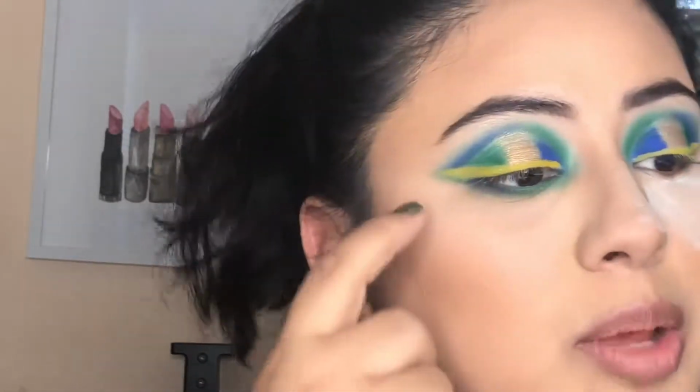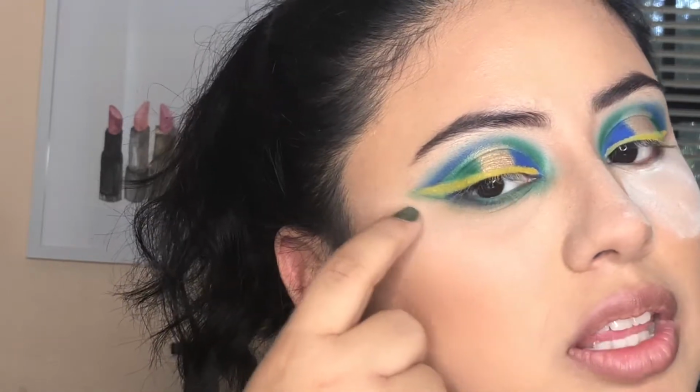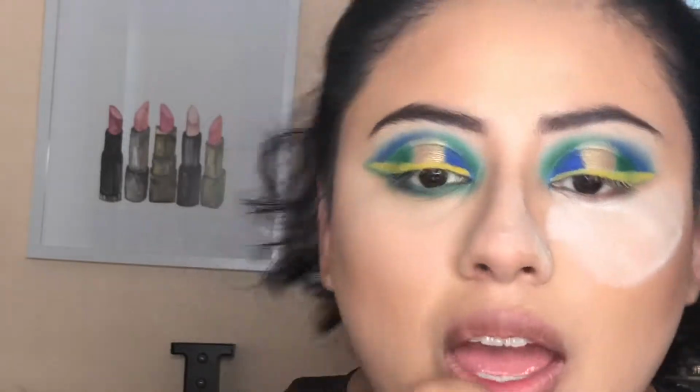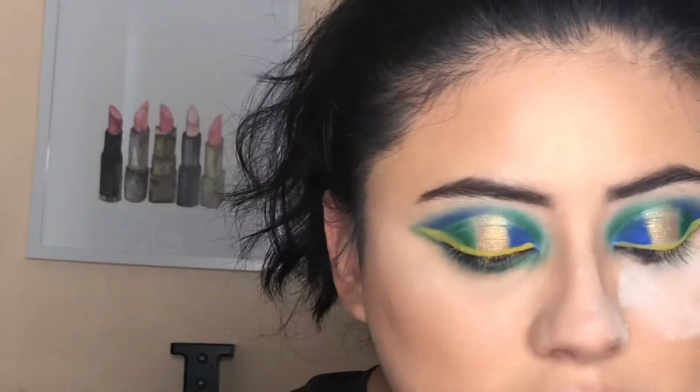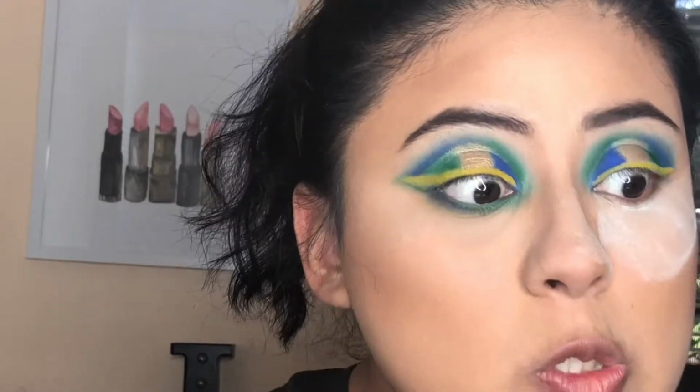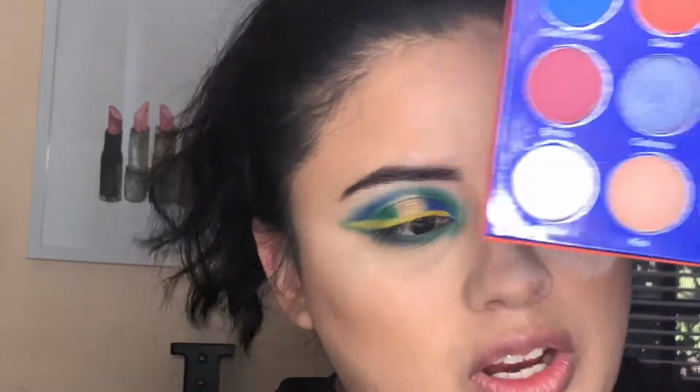Alright, so after I did that, I did take some of that green and I put it right here against the wing part, just like outlining it. And then I went ahead and took some of that yellow shade from the palette. Let me show you this shade right here, that yellow shade, and I used the brush with it to clean up around the area.